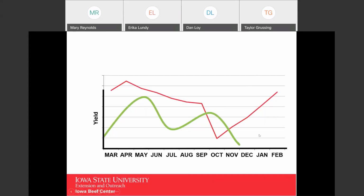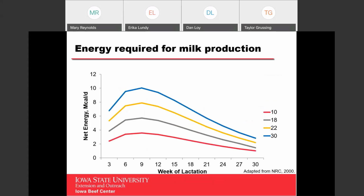And a lot of times we just don't have that forage growth happening yet in that time period to really support what those cows' needs are. So that really demonstrates that we do need to have some type of supplementation when we don't have that forage availability there for us.